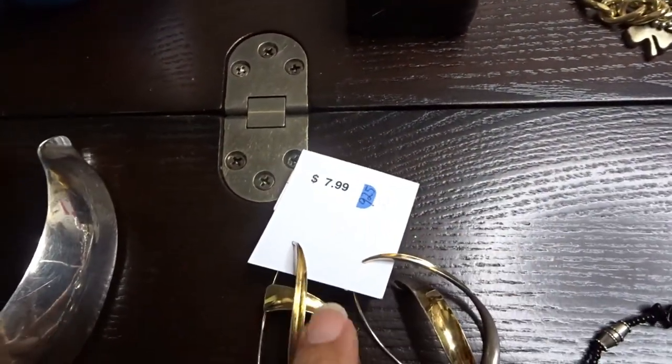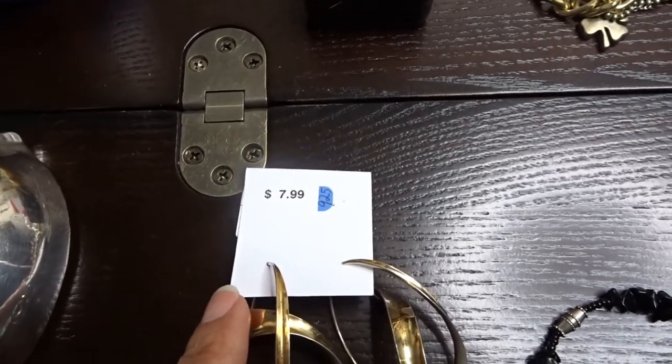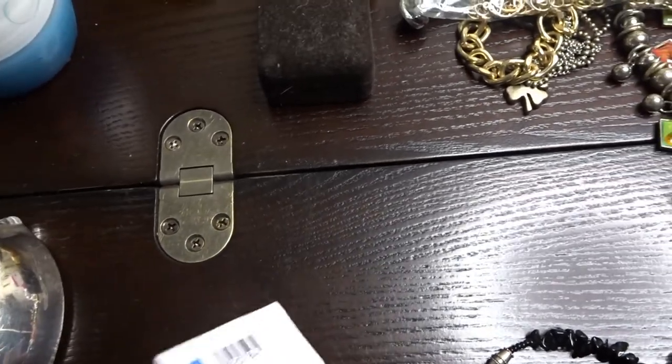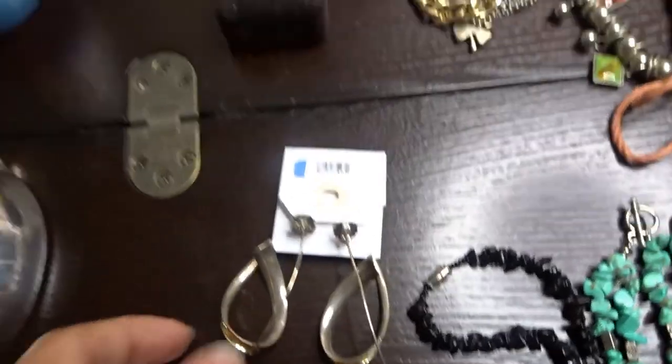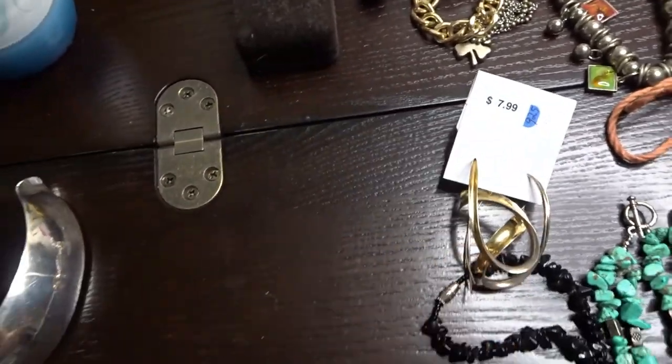Up here, I have some sterling 925. They were $7.99 originally with my 20% coupon, so I thought they were really cute. And they have like a gold wash on them too.